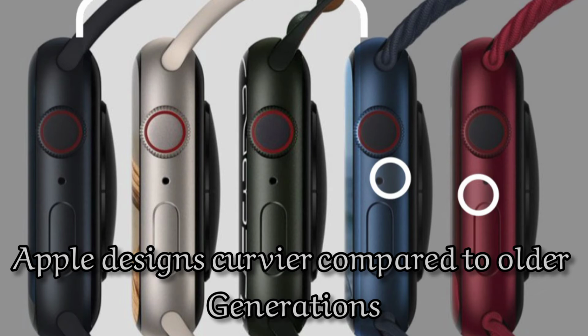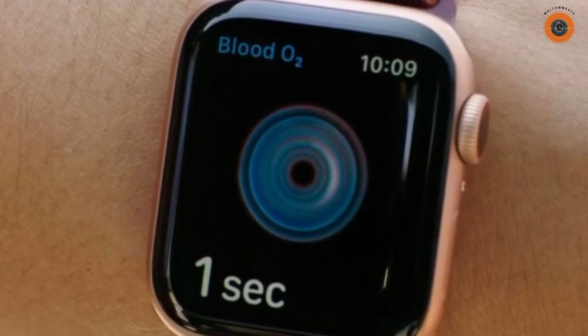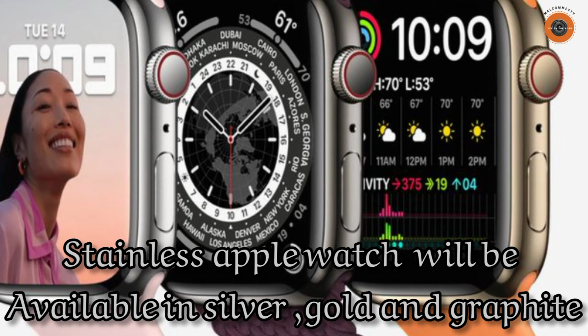However, leaker Jon Prosser claims that the pre-orders for the Apple Watch Series 7 would begin as soon as early October. Remember, the stainless steel Apple Watch models will be available in silver, gold and graphite, which is a deeper gray shade.